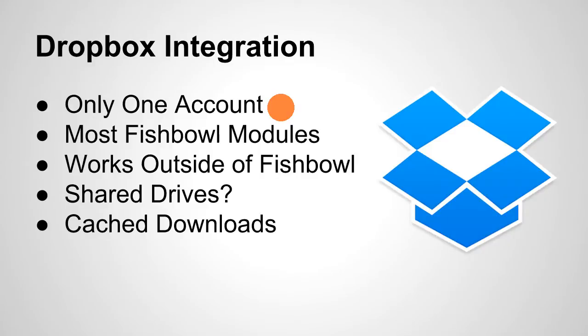The way that it works is you only need one company account, one Dropbox account to work with the integration. You don't need to get your whole office Dropbox accounts. You just need one. And it works with most Fishbowl Inventory modules, where it makes logical sense why you would want to attach documents to a particular part, product, PO, transfer order, receipt, shipment, things like that. And it also has an opportunity to work outside of Fishbowl, and I'll show you how that works.